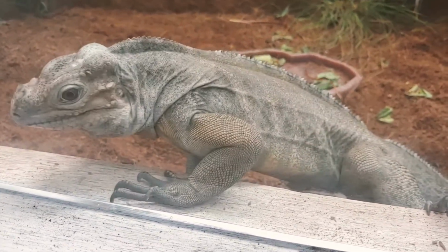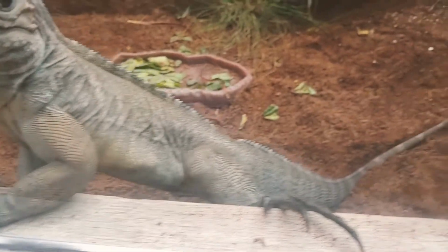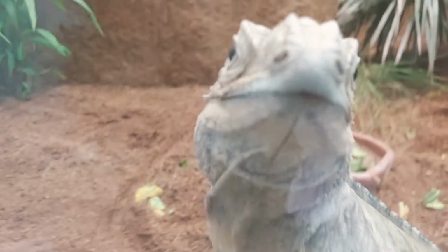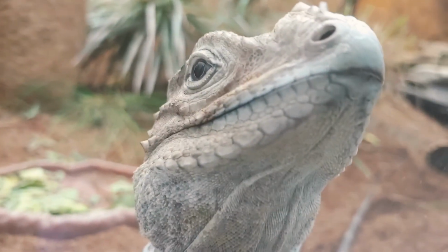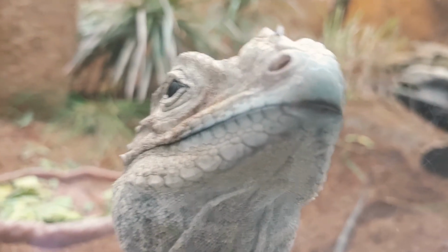Ronnie's really looking good. He seems like he's a lot happier in his updated enclosure. Isn't that right, Ronnie? Look at that face. Just like a dinosaur.